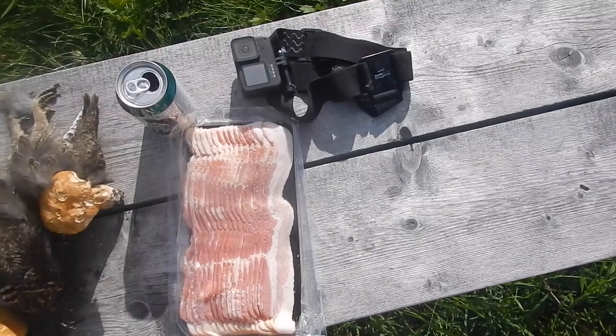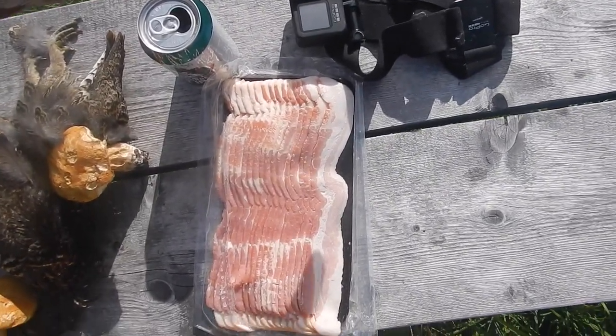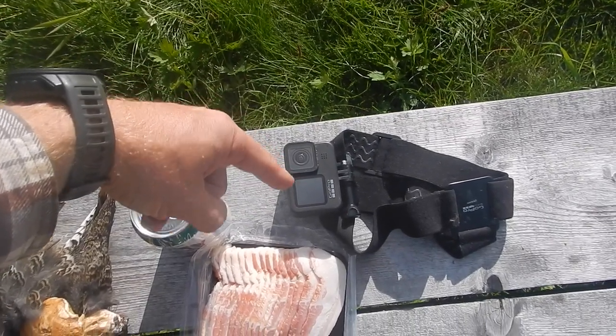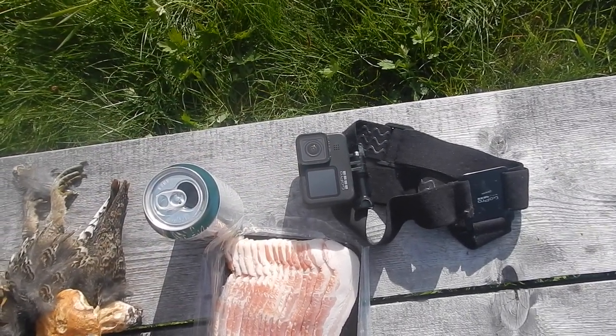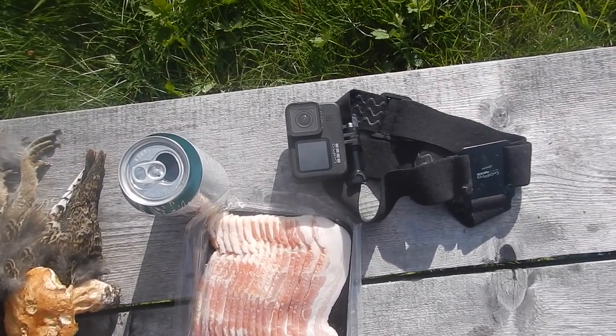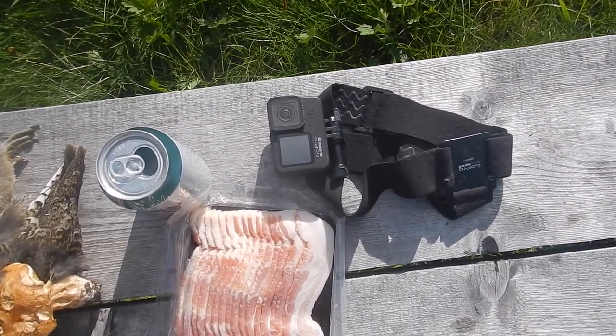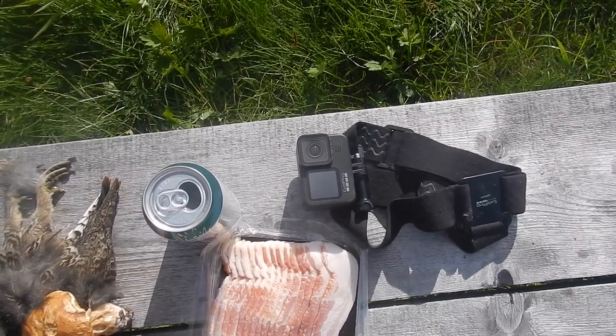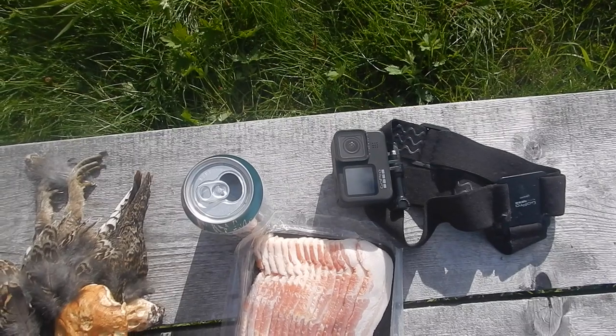All right, here we go. We got the GoPro Hero 9 right here, which is worthless in Alaska. I hope they updated the GoPro Hero 10. This one, the battery dies on me anytime that it's colder than 20 degrees, which is most of the season that I'm interested in filming.